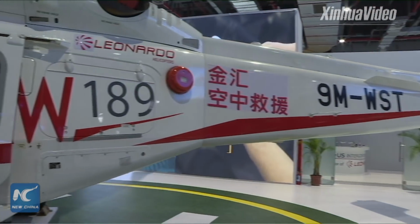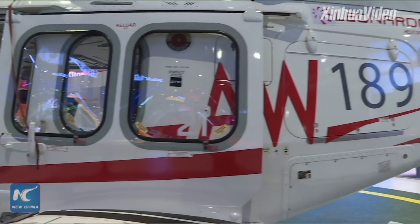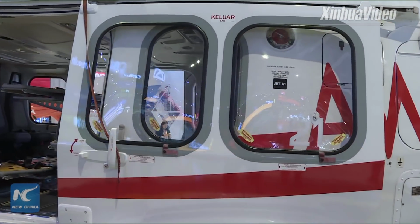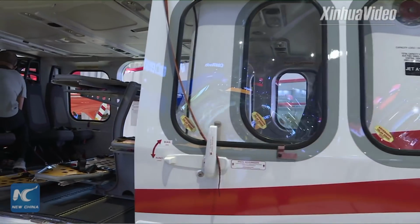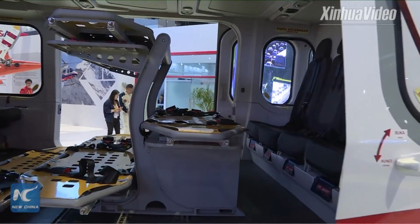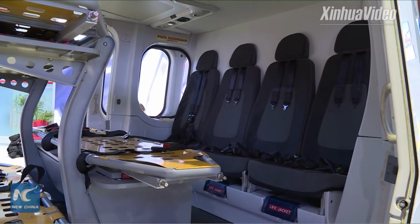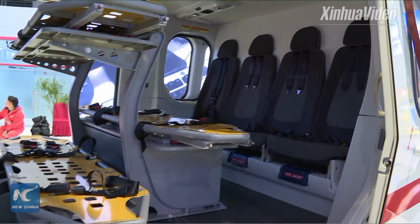So Jenny, why do we choose this plane to debut in China? First, because this AW189, built by Leonardo Company of Italy, is showing in China for the first time. Before, we never had this model in China. And also they just passed the authorization of the CAAC. That's why they can fly into China.